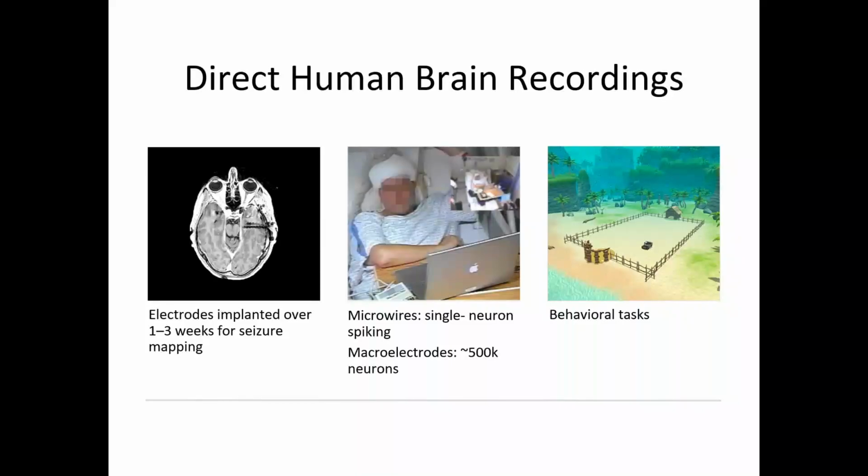Today I'm going to focus on the data from these microwire electrodes that record individual neurons, and Florian is going to talk about that, and Luca too, later. But there is a lot of rich signal that you can get from these macro electrodes as well. And the patients, for the most part, when they're not having seizures during this procedure, have a lot of free time. So we have them do different kinds of behavioral tasks on a laptop computer that we bring to them, such as this spatial navigation video game, which I'm going to show you on the next slide.